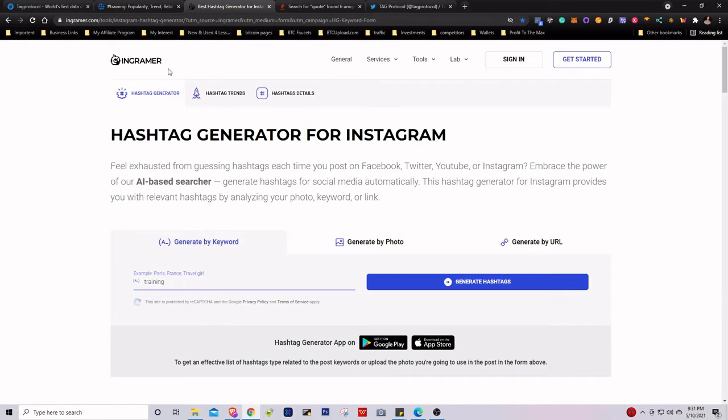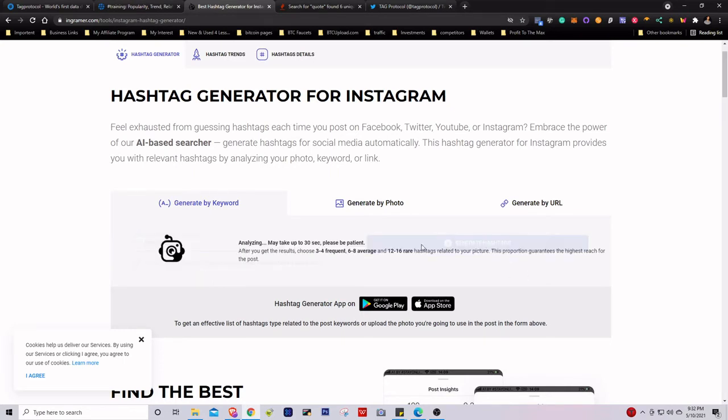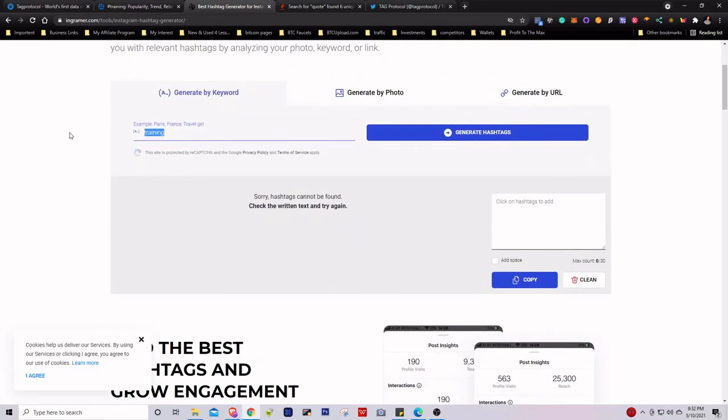And this is another cool website. It's called ingrammer.com, and make sure you click on this one, which is hashtag generator. And once you're there, you put the hashtag you're interested in. You click generate hashtag, and it tells you how popular it is. So great. Let me give you another one, for example, one that I constantly use as well. Awesome.